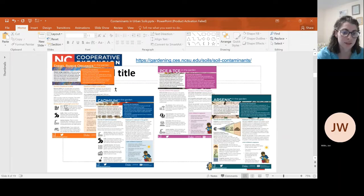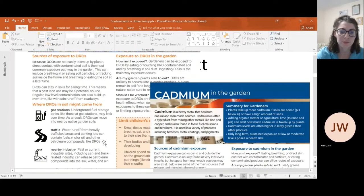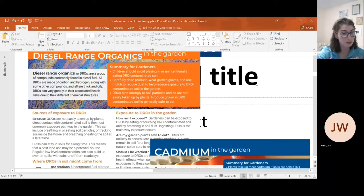diesel range organics. So let me see if y'all can still see my screen. Yes. Yeah, so those are going to be your diesel range organics, the ones found in diesel fuel. Those tend to not be taken up by plants, fortunately. So that would be more of a physical concern: make sure you're removing the soil particles from your produce, and make sure you're not tracking that in.